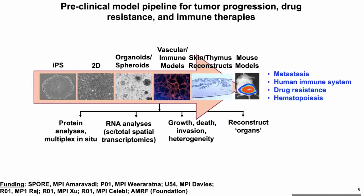And then, of course, in recent years, we tried to get as much information out of the cells as we could, and that is our major drive: to model the cells as closely to the human situation as possible.